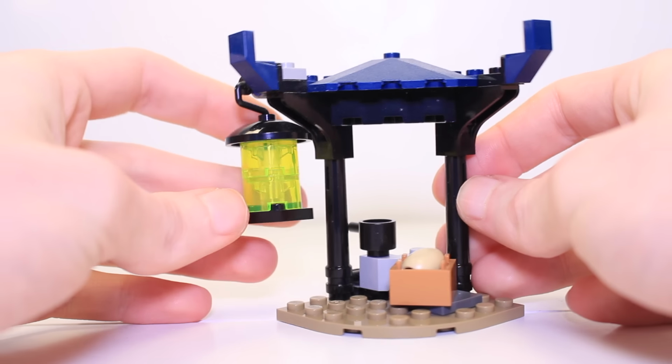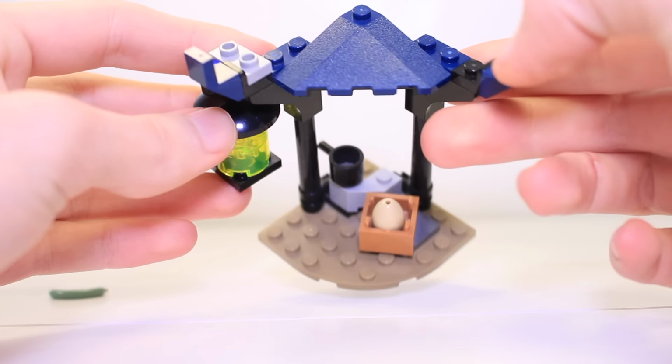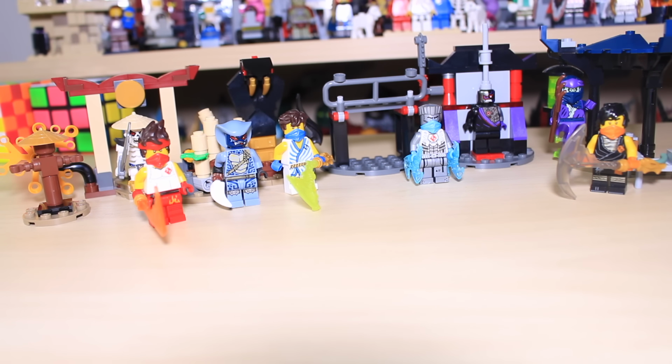And then we had this small shrine here with a big ghostly lantern in it, a box with an egg in it, and a little frying pan as well, so you can kind of make your own fried egg if you want to. So yeah, these were very interesting gimmick sets. There was no kind of play feature like with spinners or what we're about to see next for the gimmicks.